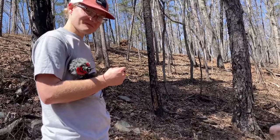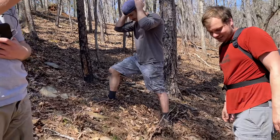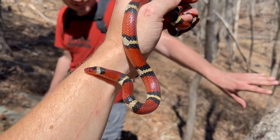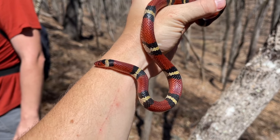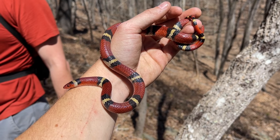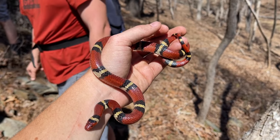So Graham has a worm snake and they called me over to see the worm snake and I walked over just in time to see Aaron flip this thing. That is the biggest North Georgia Scarlet King by far, and one of, if not the biggest Scarlet Kings I've ever seen. I mean, that is absurd. I've seen very few armura that big.